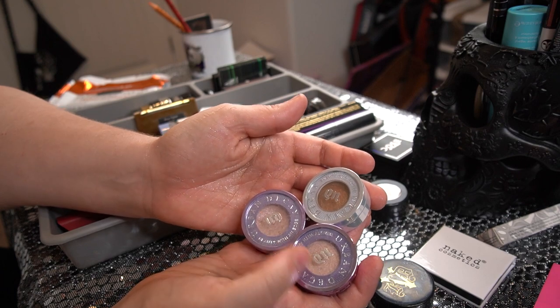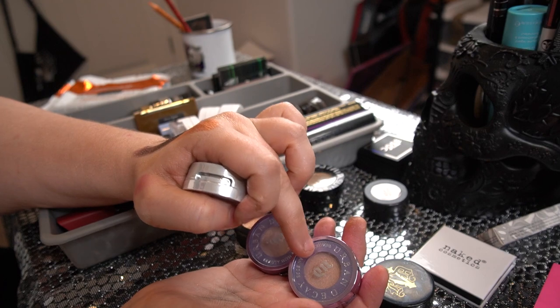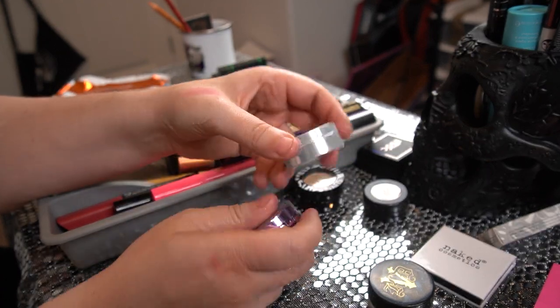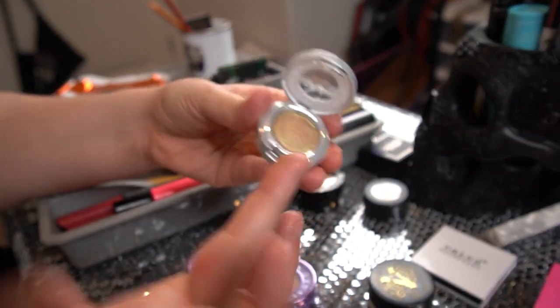Next, I have three Urban Decay single shadows. Two of them are the exact same shade. I'm not gonna get rid of them because this shade is one of my favorite shades from Urban Decay. And this one's quite unique also. It's a duochrome that's really, really pretty.